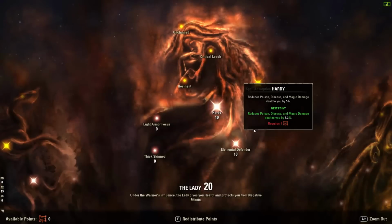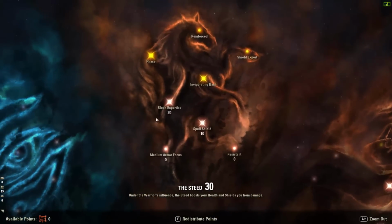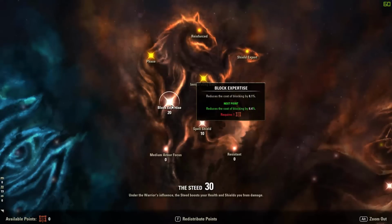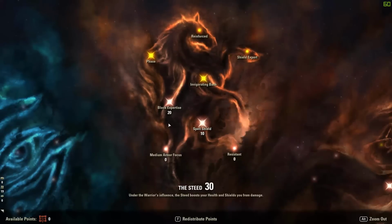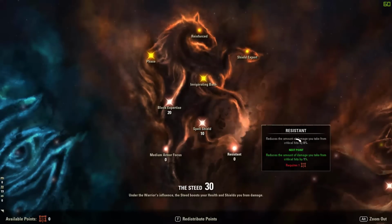Like I always say before, put 10 points into something you don't want to spec too much into because the percentage ramp from 0 to 10 points is 5%. The percentage ramp from 10 to 20 points is 3.1% in this situation. So you get 5% bonus versus 3% bonus from putting the first 10 points into a skill.